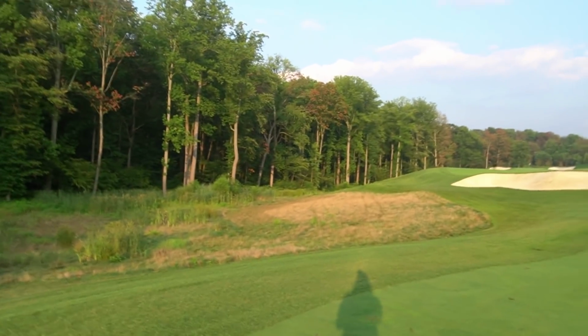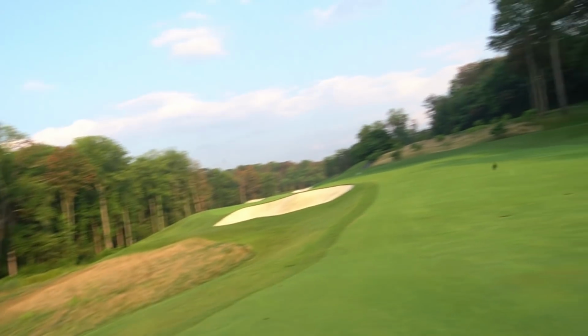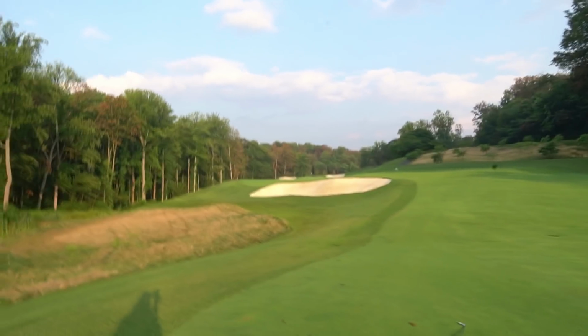You see where my pitch mark is right here. I pretty much got to the absolute edge of this fairway before the corner cuts. If I'd hit it 30 yards further, I would have been in that stuff. So that's probably one of the reasons I like playing the tips a lot. It gives me a little bit more room.